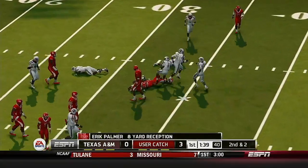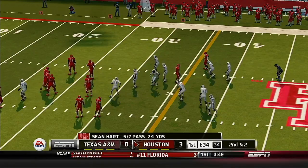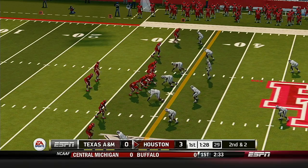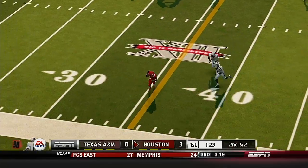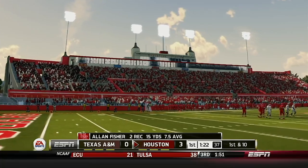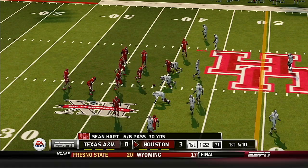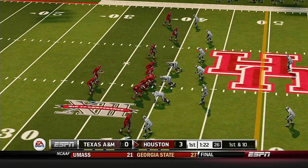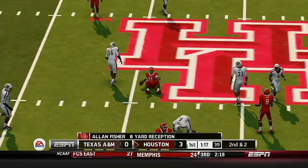Quick out to his receiver. Brought down around the 33-yard line. So they gain 6 yards on the play and pick up the first down. Heads up play by the quarterback to find his receiver in traffic and get the ball into his hands. Tackle made at the 47-yard line.